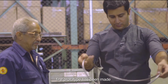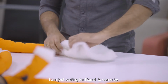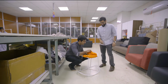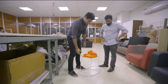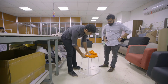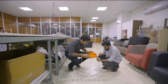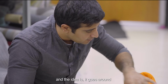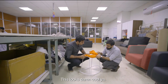So today the first prototype has been made, and we've also experimented a little bit with the weaving. I'm just waiting for Kopal to come by and have a look. Hi, Abhimanyu. Hey Kopal. So here we go. The first prototype, and this is also the first exploration of a weave in trying to create a seat. So we've got this going around the side, and the idea is it goes around and then in the center. This looks damn cool.